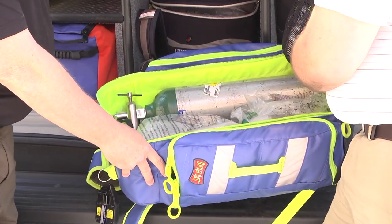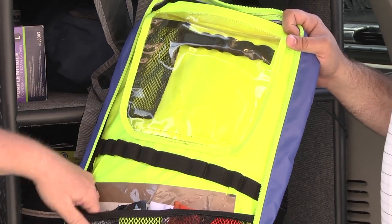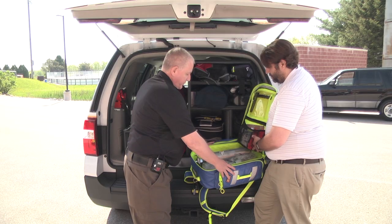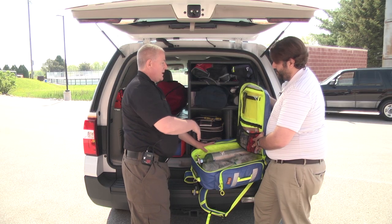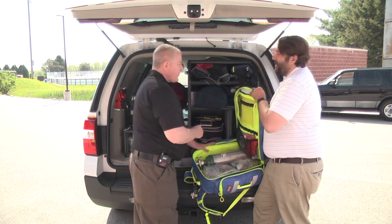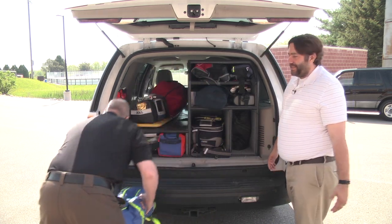Bag valve mask, the tourniquets and the stop the bleed stuff. Quick clot, things like that, and then just some basic bandaging stuff where we may not need to take all of the trauma stuff in, but we need to wrap up an arm. Just got to peek inside there. Oh, that's where the stethoscope is. I get curious after a while there.